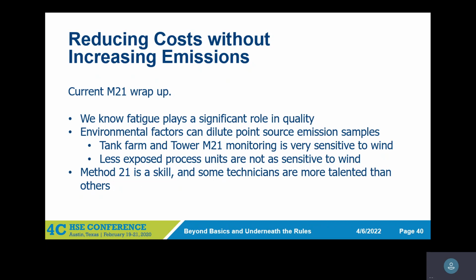So this is everything we just talked about. Method 21 is a skill. I always like to talk about that because I like to be able to recognize the really good technicians, and then hopefully you can convince the powers that be that these guys are standout technicians. Perhaps they need to make a little bit more money than some of the other technicians because they're very good at what they do. It's a skill.